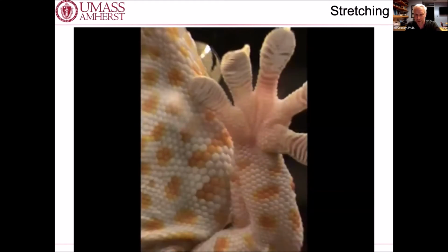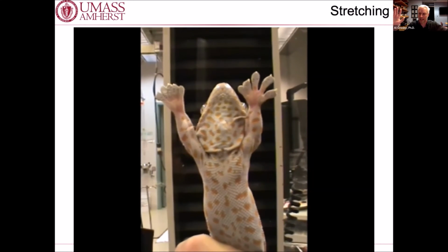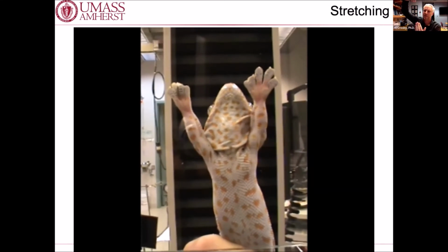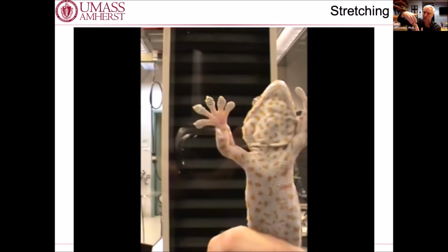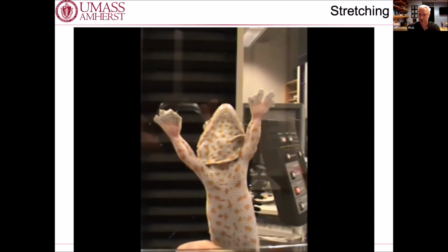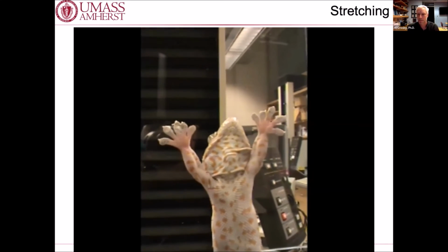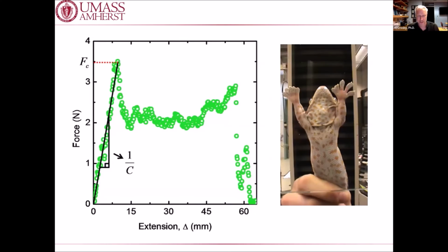And this is one of the initial measurements. We let the gecko establish its own contact with a glass plate, and as we pulled the plate away from the gecko, we measured the amount of force that the gecko was exerting on that plate. That allows us to measure the compliance of the gecko, as well as the force capacity, F_C. This is what the data looks like. It looks incredibly linear, and there's some other fascinating science behind this. Here's F_C, here's 1 over the compliance. And we can take this data and start to plot it.